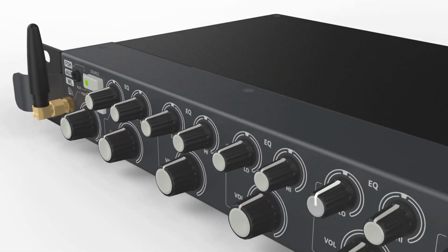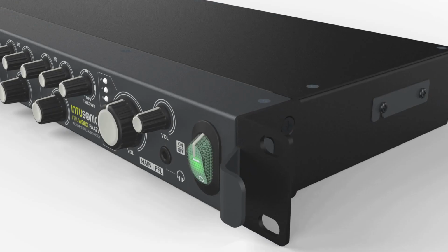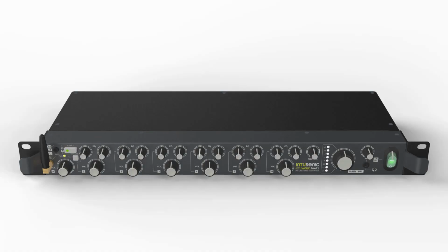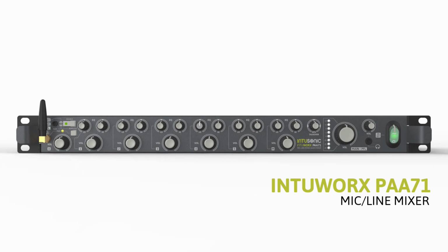Have you been searching for the ideal centerpiece of an integrated audio system that offers flexibility, versatility, and installer-friendly features, whilst keeping the user interface clean and intuitive? If so, your search ends here. Introducing the Intusonic INTUWORX PAA71 microphone line mixer.